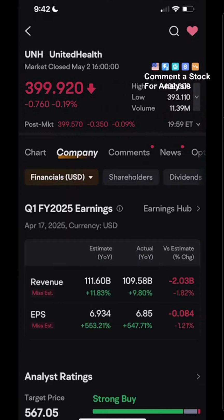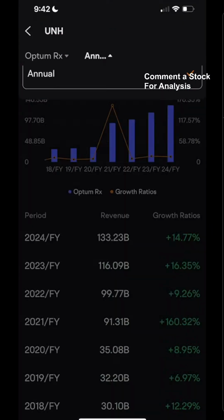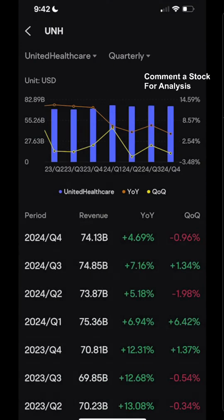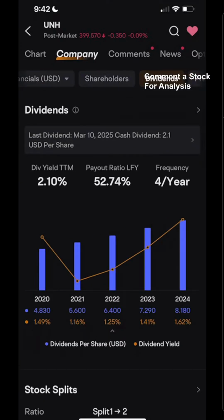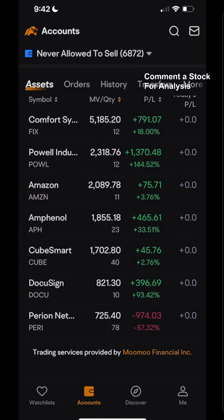We actually used their OptumRx right here. So look at OptumRx. This is like a huge growth segment for them. It's up 15% year over year. So that's what I really like about UNH. Just the United Healthcare, it's only up 5% year over year, but 5% on some big numbers is really impressive. They usually make literally 8 billion, 9 billion of net income a quarter. You get a 2% dividend yield with United Health.